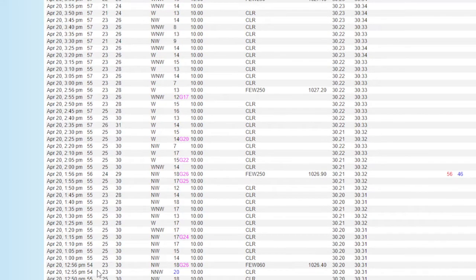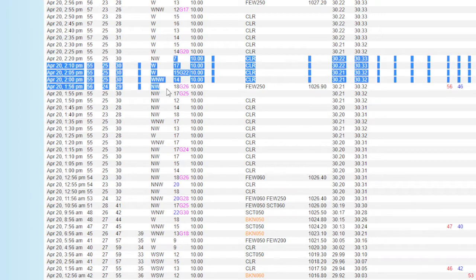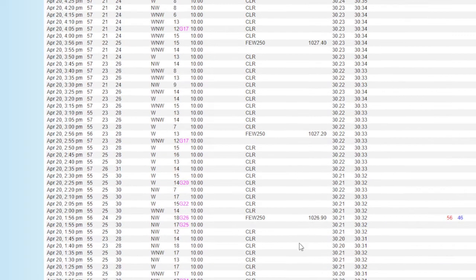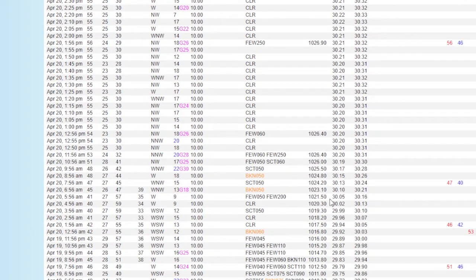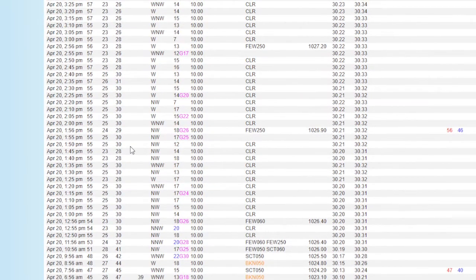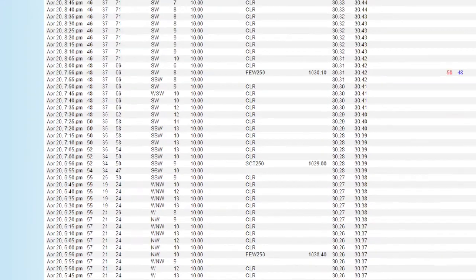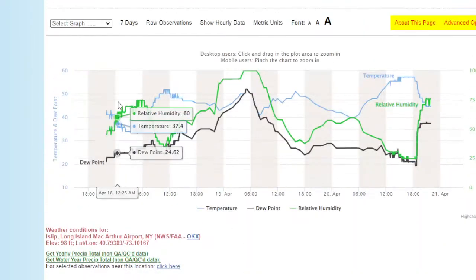It made it to the upper 50s. You can see the northwest winds. Dew points in the 20s. The dew points did come up when the wind shifted to the south a little bit. You can see some clouds in the morning there at Islip. But then after 11:56 a.m., boom, it was clear after that. And it was clear for the rest of the day. So, a nice clear day. And you can see, again, when that wind shifted, the temperature did drop with that sea breeze.